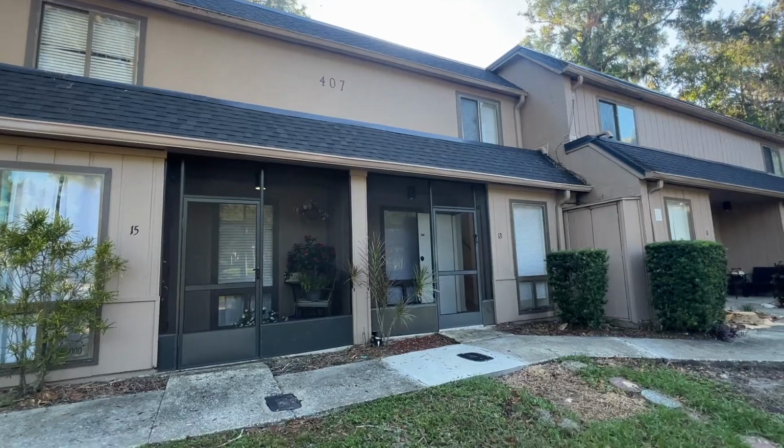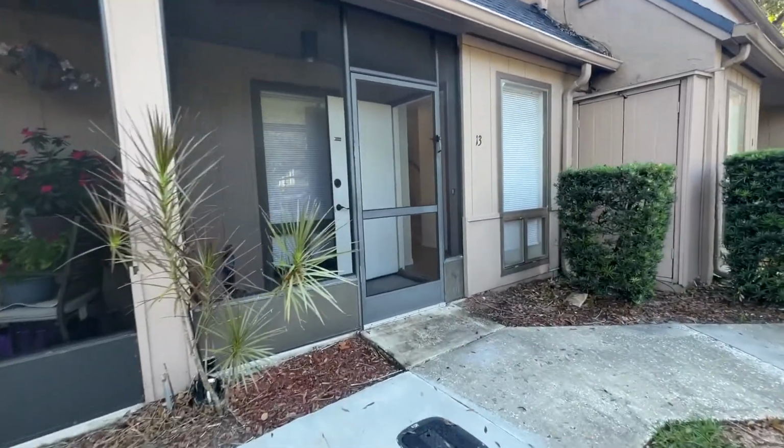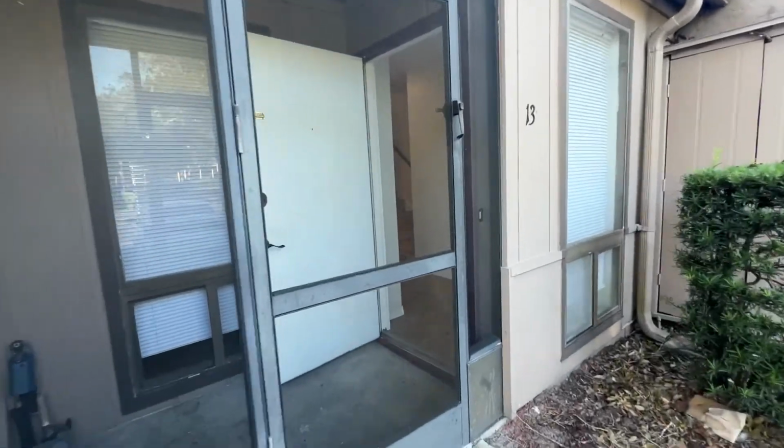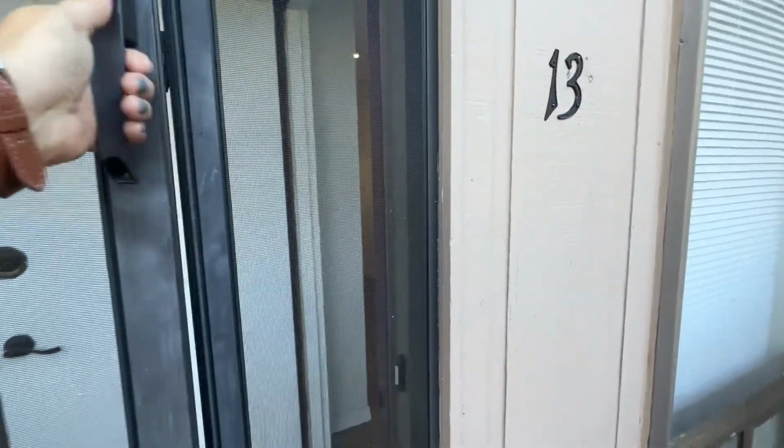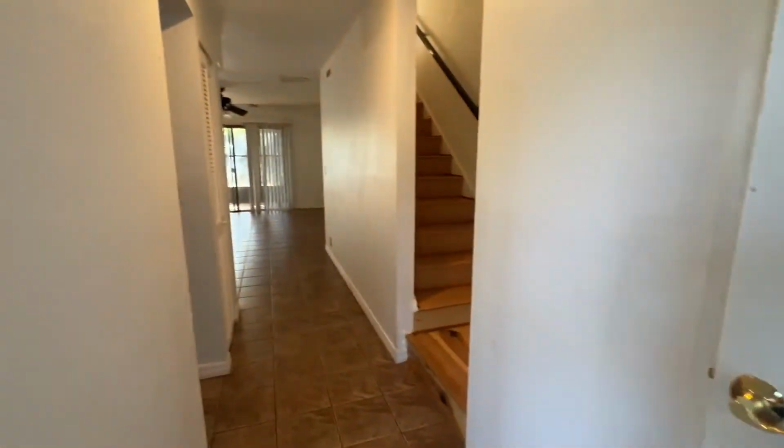If you are at all thinking about getting involved in the rental market in Central Florida, now may be a great time. So without further ado, let's check out some condos that are currently for sale, or were for sale a week ago when I was showing these. This first one is located in Winter Springs in Seminole County and is located in a great school district, so that's going to be a bonus right off the bat.